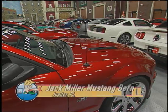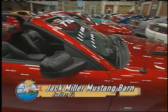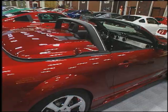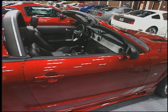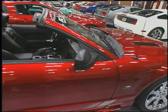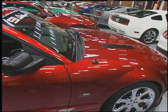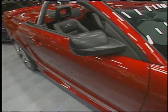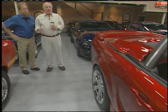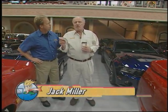Welcome back. We're here at Miller's Mustang Barn, checking out a few of Jack Miller's special Mustangs. Jack, can you tell me about this car right here? It's just this amazing red color. Yeah, that Steve Saleen did that. That's a $20,000 paint job on there. And his wife, Liz, that's the lipstick she wore. And they named it after her, L-I-Z, Liz Stick Red.